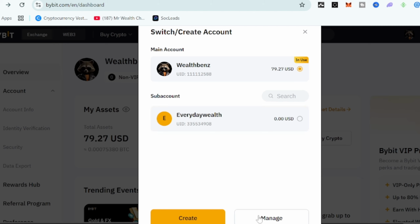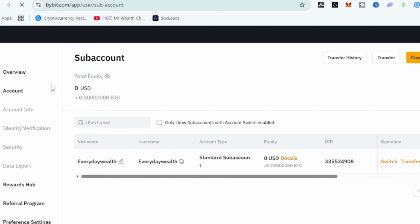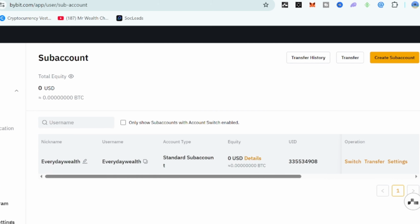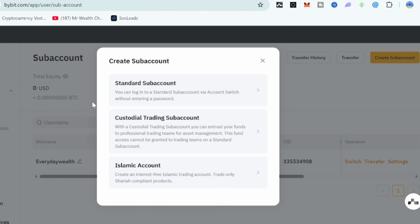All I want to do is to hit on manage. And once I hit on that position, it will load up this interface. Now you will see a position for sub account. On the right hand side right here, I'm going to click on create sub account. Now you will see for you to create a standard account, a custodial trading sub account, and an Islamic account right now. So all we have to do is to create a standard sub account.